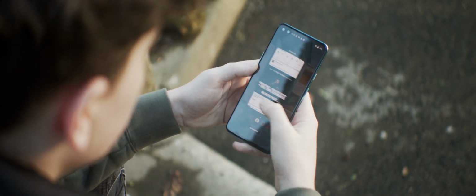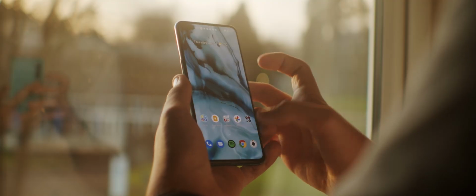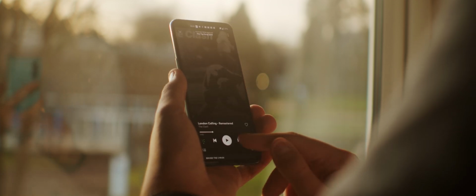I'm no power user, but for everyday use where online shopping is mixed with social media and entertainment, there's only rare moments of lag dispersed within an otherwise incredible experience. The app loading speeds, the flow of multitasking, everything is pretty incredible considering the price tag of this phone.